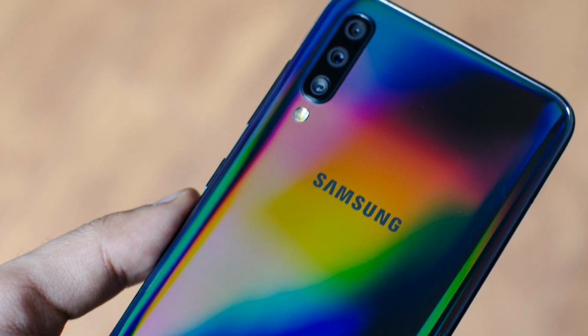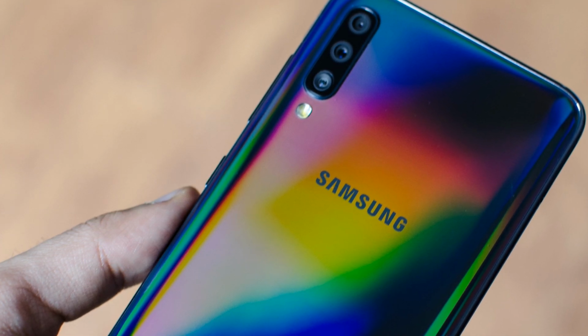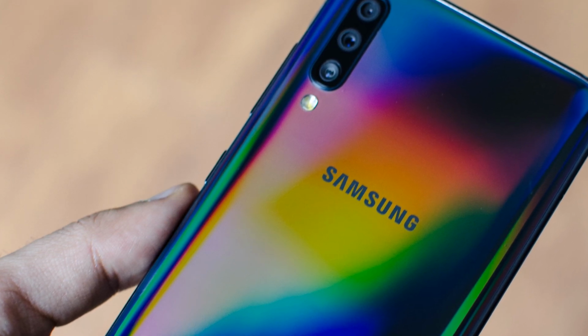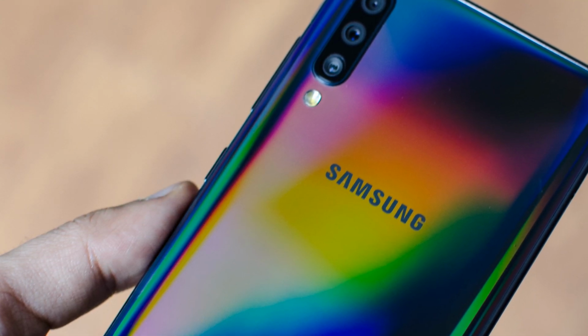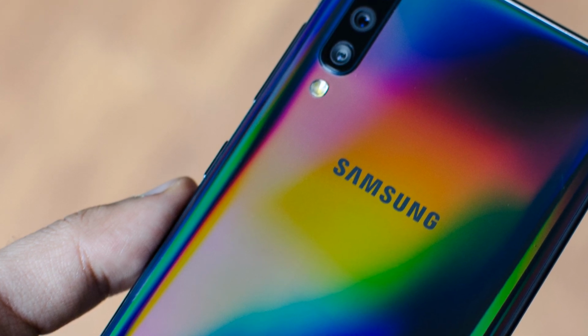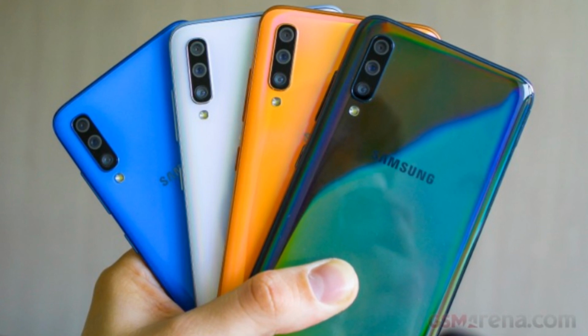You have a Super AMOLED display at 6.7 inches. You also have a full 1080p display, 393 for the PPI, so very sharp, running on top of Android 9 with One UI. So you have the Snapdragon 675 processor, which is pretty decent.